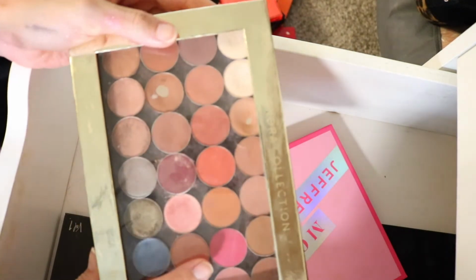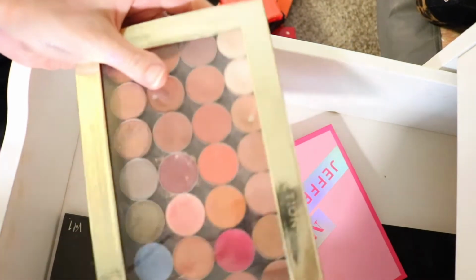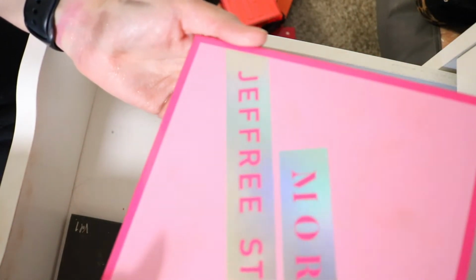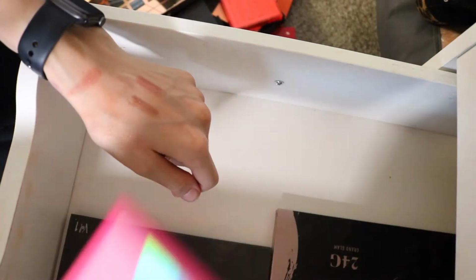Also, might I add, people are paying a pretty penny for these single shades. Some of these are literally like $8 each, like Anastasia shades and Makeup Geek shades. So I will definitely be keeping this. Yeah, sorry, I gotta get rid of this.